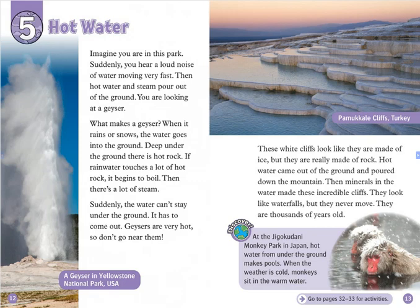What makes a geyser? When it rains or snows, the water goes into the ground. Deep under the ground, there is hot rock. If rainwater touches a lot of hot rock, it begins to boil. Then there's a lot of steam. Suddenly, the water can't stay under the ground. It has to come out. Geysers are very hot, so don't go near them.